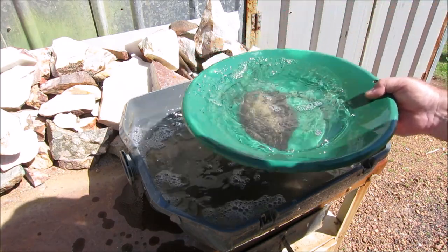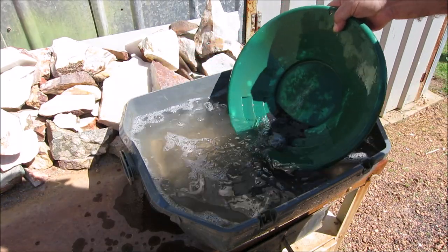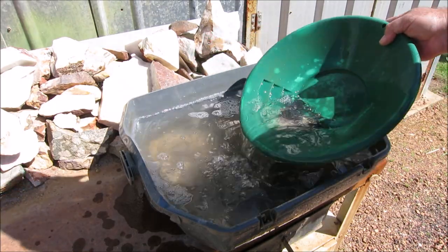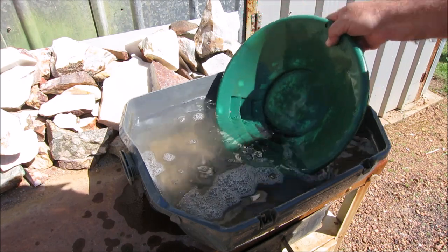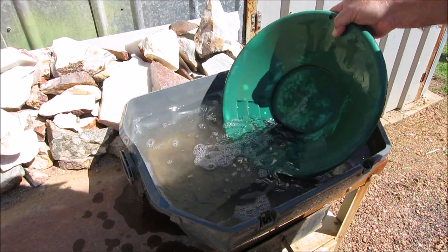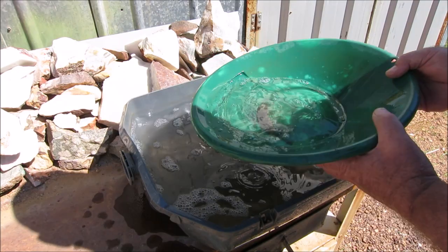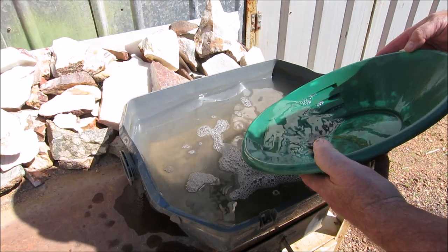Anyway, gave me something to do this morning, muck around with a bit of black sand from the beach. And as I said, I'm not really expecting to see anything in it, but if there is some gold in there, that'd be interesting. Not that I'd go back and get any more sand, because if there is gold in here, it's going to be really fine, and it's only going to be a little bit too small to even worry about.